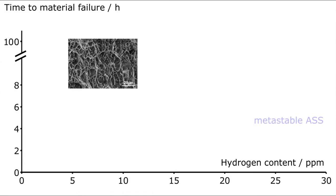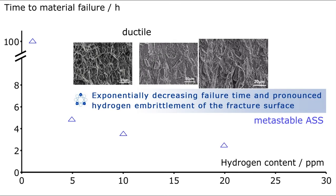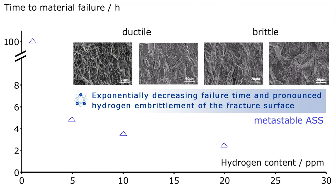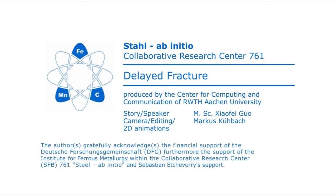Hydrogen is observed to shorten the incubation time to fracture exponentially. The fracture surface changes from ductile to brittle with increasing hydrogen content. Based on this study, the critical hydrogen content for metal-stable austenitic stainless steels at certain deep drawing conditions can be determined.